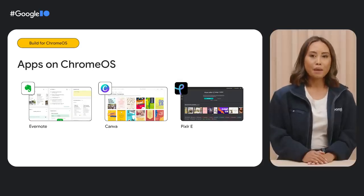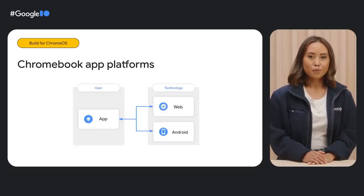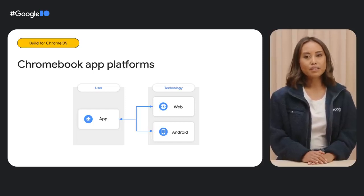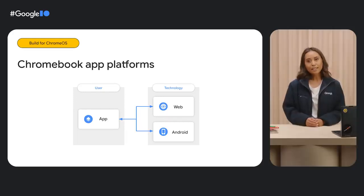Whether you're building a web app or an Android app, we want to make it simple for users to discover and download your creations. Chromebook users can find and download your apps and games with a deeply integrated Google search experience, the pre-installed Google Play Store, and a built-in Chromebook Explorer app. So whether you're building apps on the web or on Android, you'll be able to share the work you've already invested in with millions of ChromeOS users around the world.